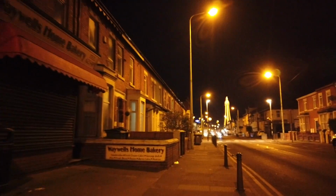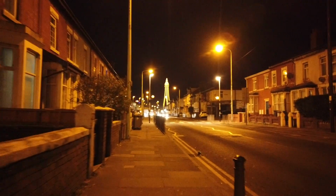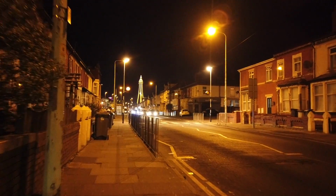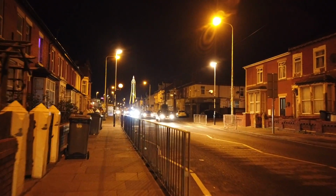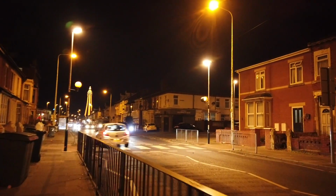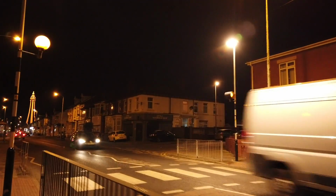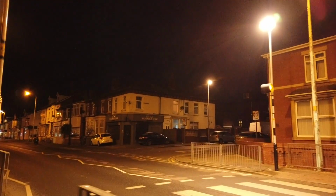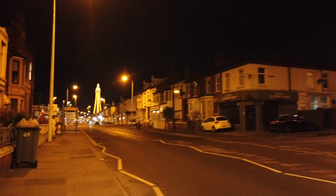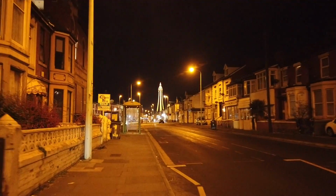Grasmere fish and chips there. Waywell's Home Bakery. Nice little cake shop. So we're getting close to Central Drive now. That's Palatine Road just over there, Palatine Road. That leads up to Park Road. So we're now just coming up on the library and the gymnasium. Very impressive building.